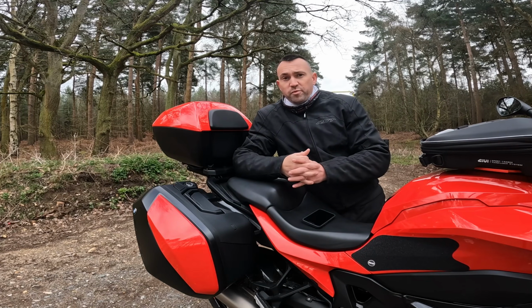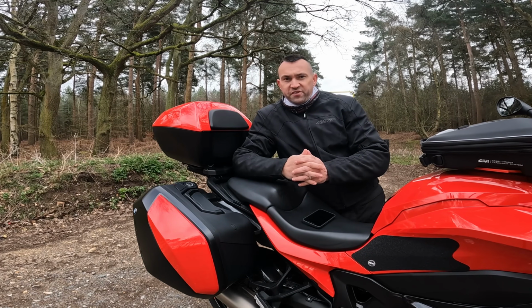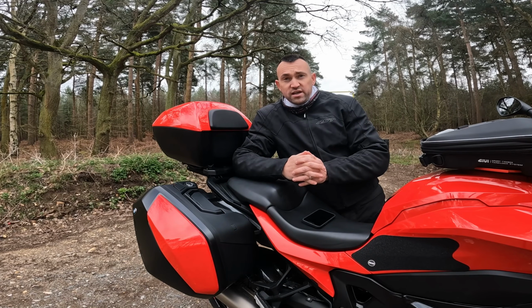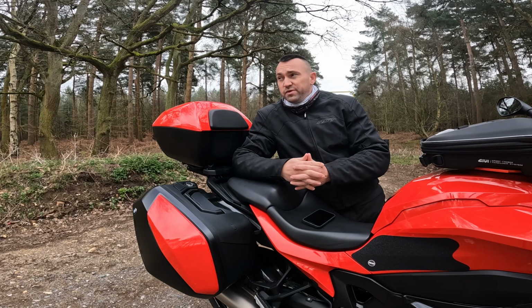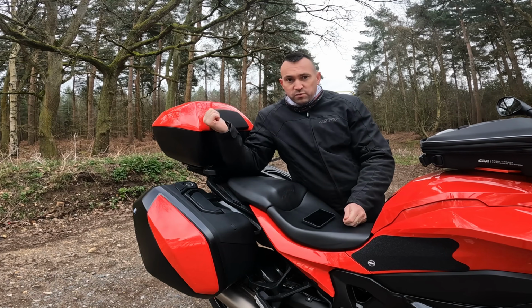This particular top box is a 30 litre top box. You will fit 1 helmet and pretty much nothing else in it. That is a little bit frustrating. I did want it to be a little bit bigger. I mean, my last bike I had was a Versys, and I could pretty much fit 2 full helmets in that top box. So yeah, this is quite a small top box. I did think that actually when the bike turned up, it turned up with the panniers and the top box already fitted to it.